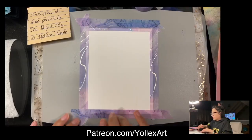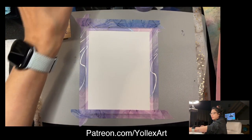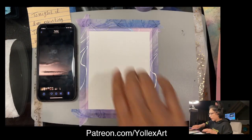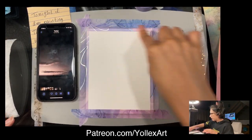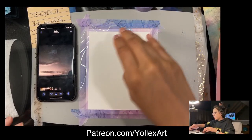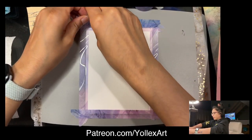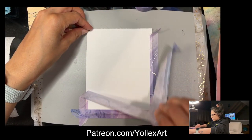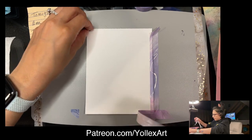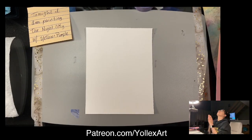So, I feel like I should probably paint it really dark and then just fade down into a light color. This is gonna bother me. Sorry, you guys have to suffer again while I untape all of this. Yeah, look how easily that's coming off. Oh no. Why isn't this tape sticky enough?